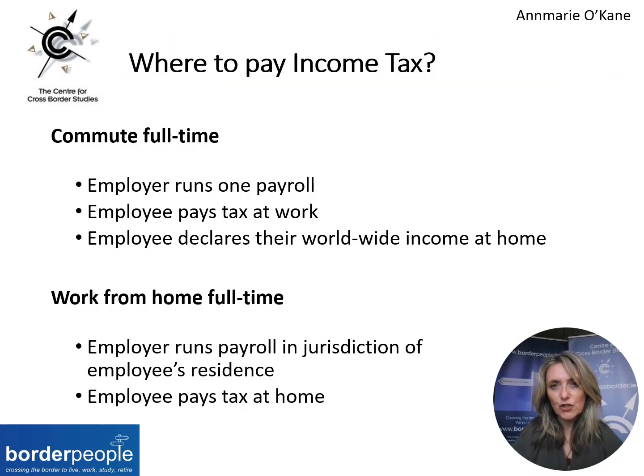So first of all, to understand where cross-border workers usually pay their tax. So usually those who commute full-time across the border, their employer will run one payroll. As an employee, they will pay their tax through that system, and then the employee will declare their worldwide income back at home, and they do that on an annual basis. Frequently individuals get assistance with a financial advisor or an accountant for that bit, at least in the first year, to get them set up on the right systems.